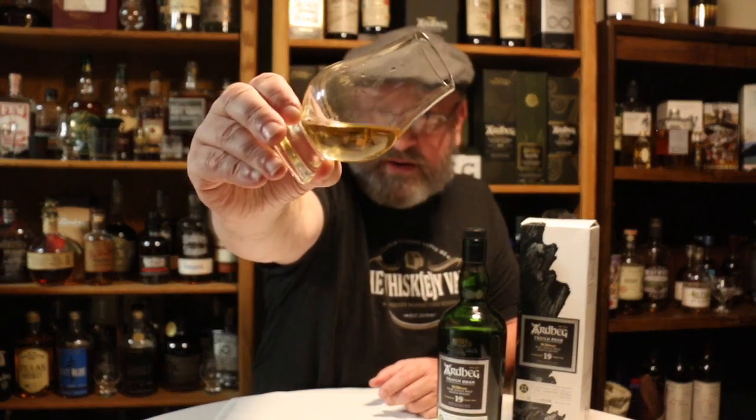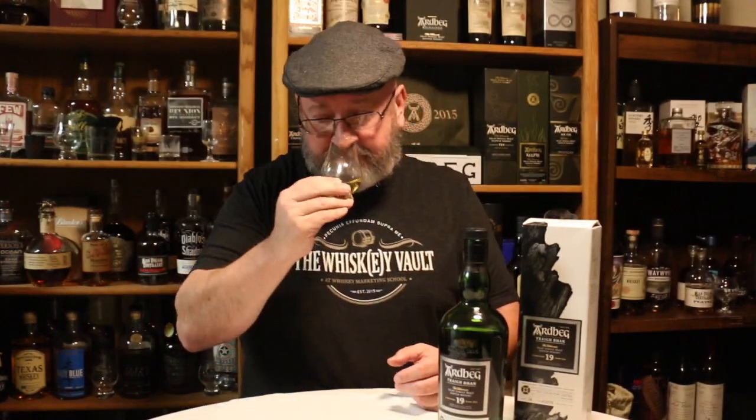Now, color-wise, one of the things you notice is how light in color it is, which I like about Ardbeg because it means they're not adding any extra coloring to it, and it doesn't need it. On the nose, it has old classic Ardbeg notes. If you were to try this blind against other Islay, let's say particularly Lagavulin or Laphroaig, or even some other big Islay peaty whiskeys, this has a distinctive Ardbeg character to it, which I find difficult to describe. It's just a certain Ardbegginess to it.